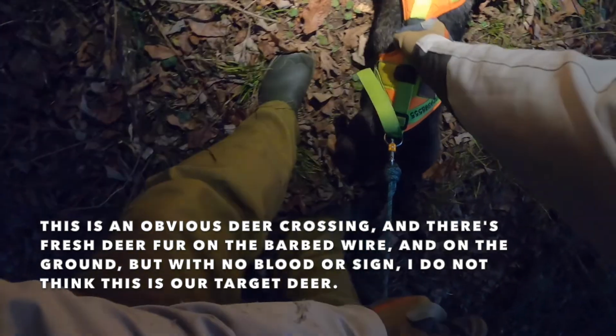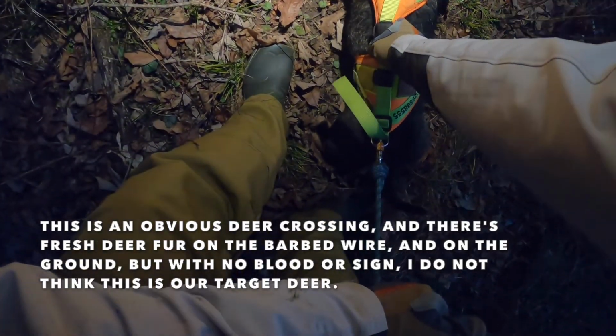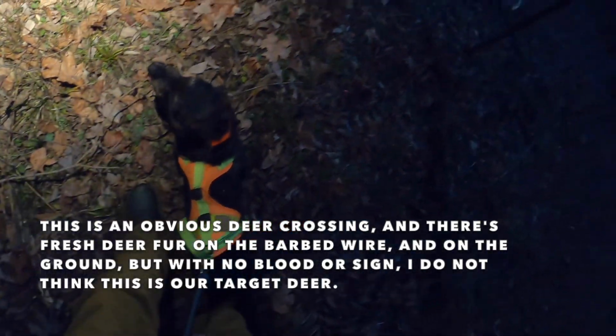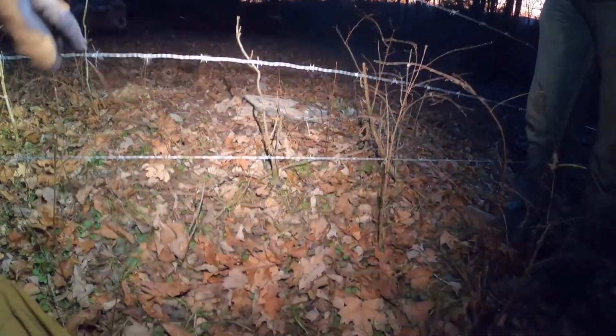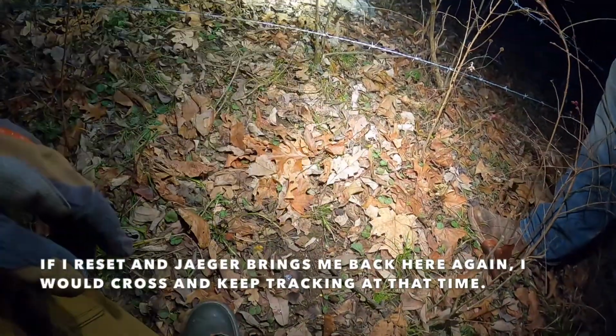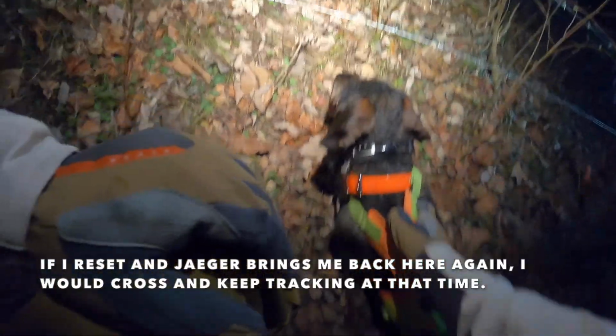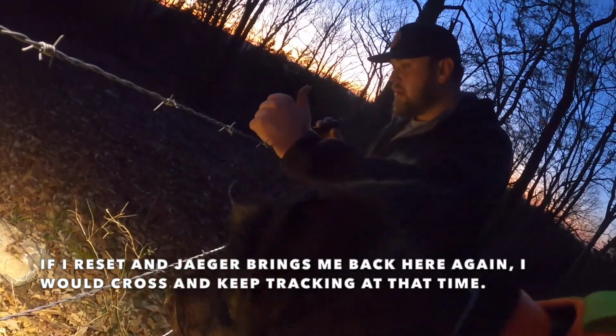there's fur here. So I can't say that I'm seeing any blood. You can see where deer have been going through this fence a lot. So it doesn't mean much, but if he jumped this, there should be blood on the top rung. I might want to go do a reset down there where y'all lost it at the field. Hey, stay. Seems like we should see blood here.